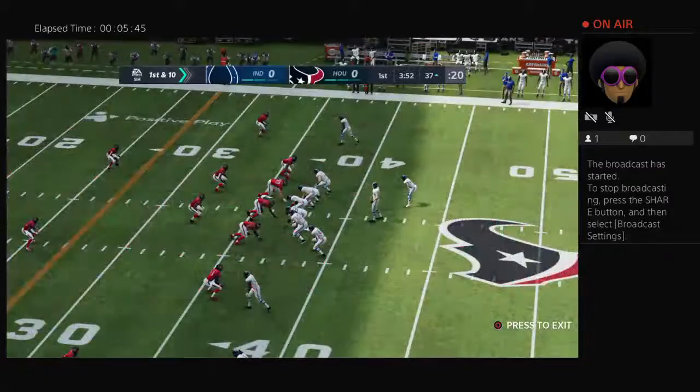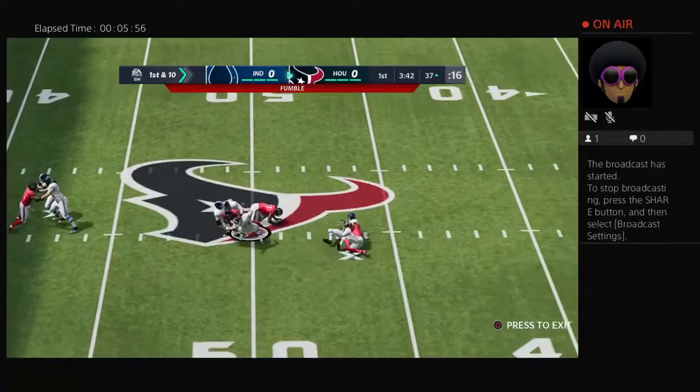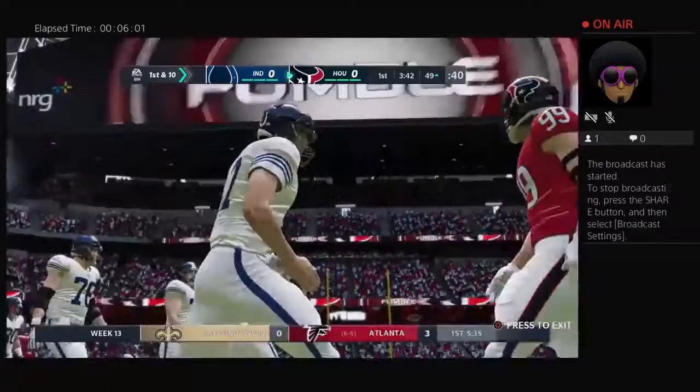So a first and 10 now in Houston territory at the 37-yard line. Rivers again. Now a hit, and Rivers lost the football. And the Texans scoop it, and they'll set up shop right near midfield at the 49-yard line.